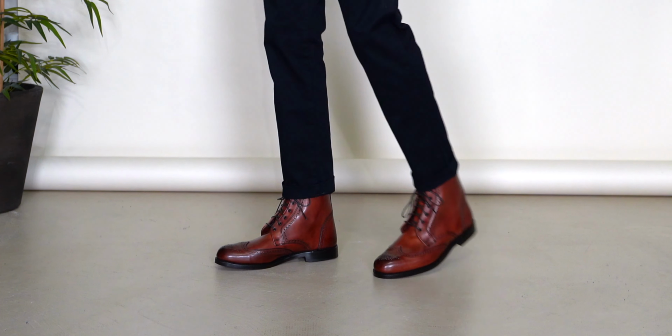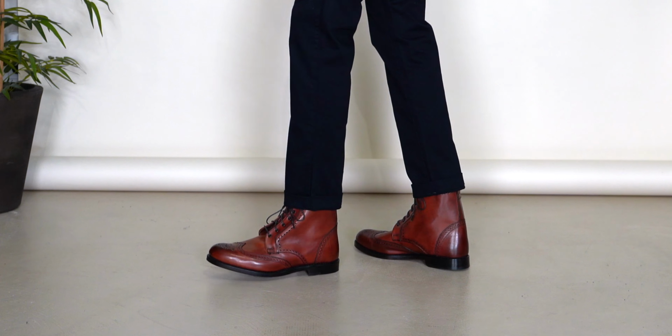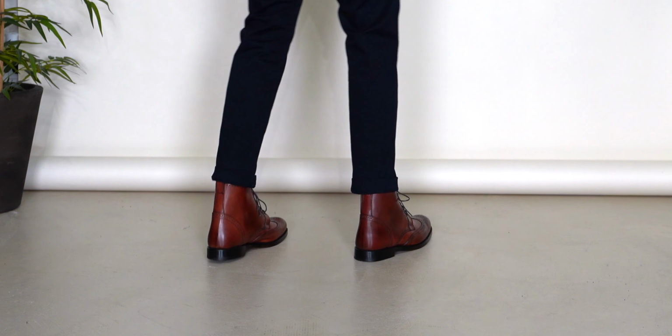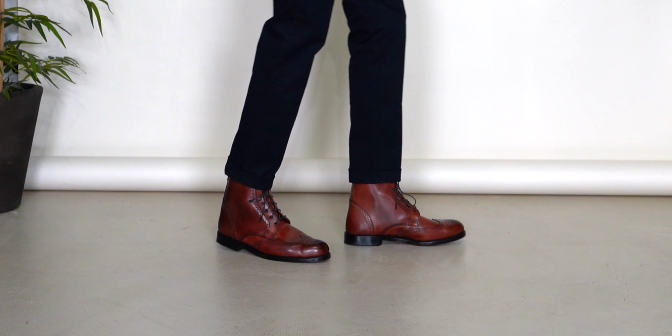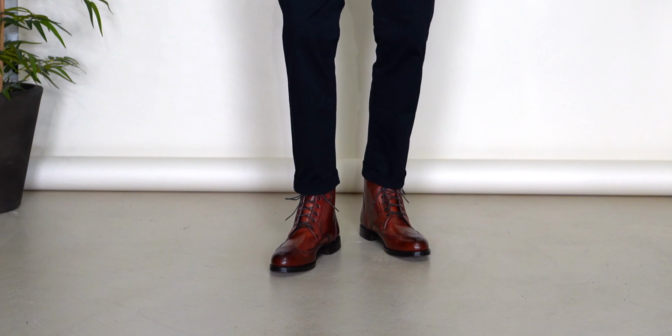I picked up a pair of the Dalton boots in Oxblood. The Oxblood is the burgundy color that Allen Edmonds makes. I definitely love their colorway, and I wanted to grab these in particular, one, because I love the color, and I love the style. Wingtip are some of my favorite shoes and boots, if you saw the boot collection video. I like the fact that they are more of a casual dress boot as opposed to a dress casual boot, if that makes sense. With a rounded toe, not as pointy, they're not a super shiny finish.